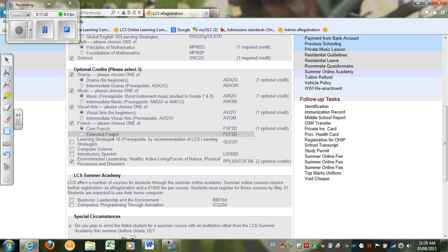Our next option to consider is learning strategies. Only students who have identified learning differences are eligible to choose this option. Those students who have submitted evidence of their learning differences as part of the admissions process will be considered for this course. Please email guidance@lcs.on.ca to confirm whether this eligibility might apply to you.